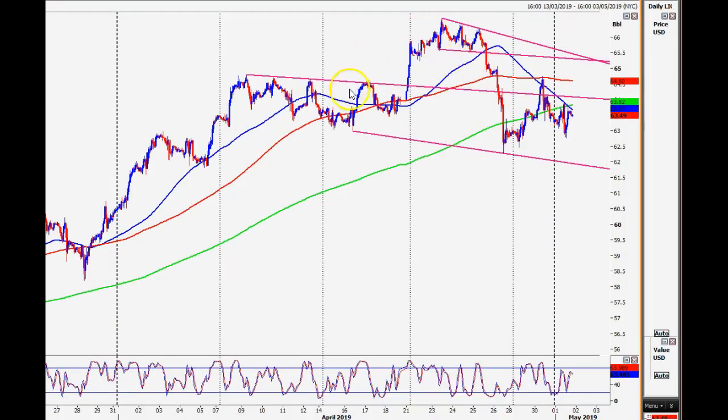Oil is a bit erratic. The bull trend certainly appears to be over, and I'm definitely focused on this potential head and shoulders reversal pattern, which will be a sell signal on a break below. Well, the neckline is declining, of course, so now we're looking at a neckline at around 61.90, but technically it's working out fine.